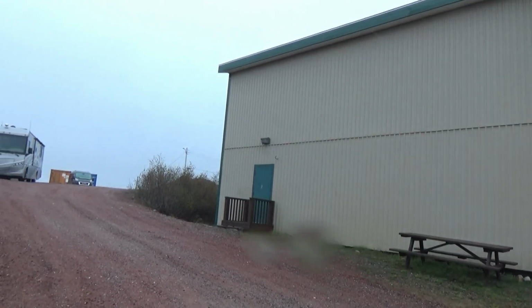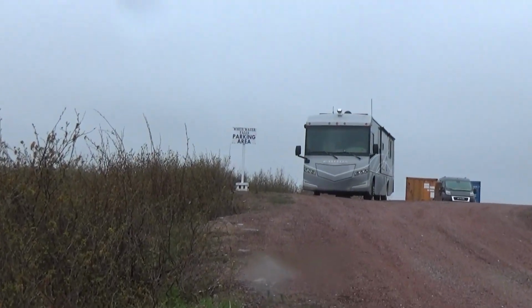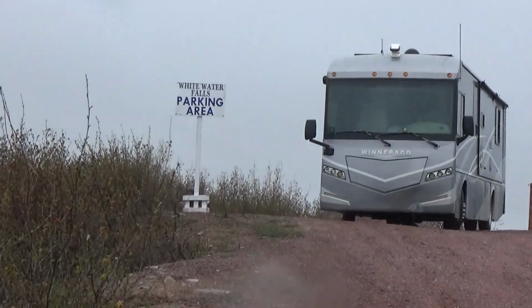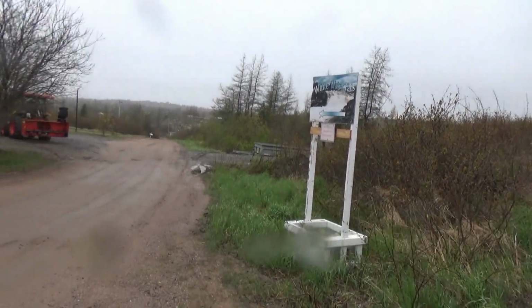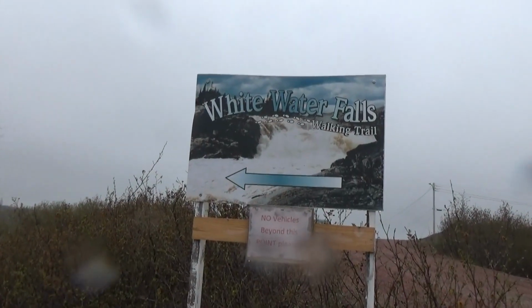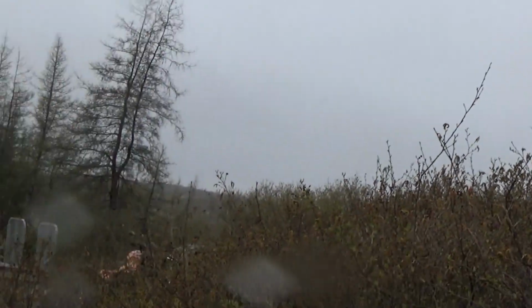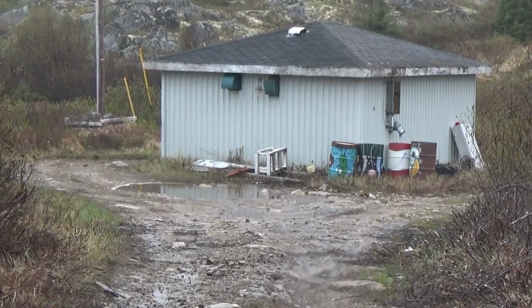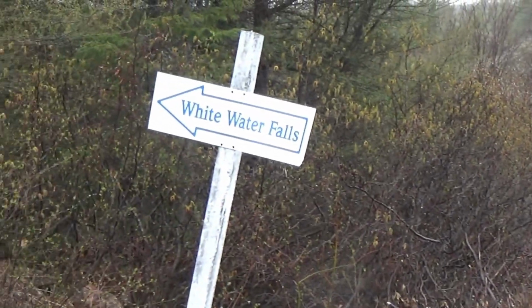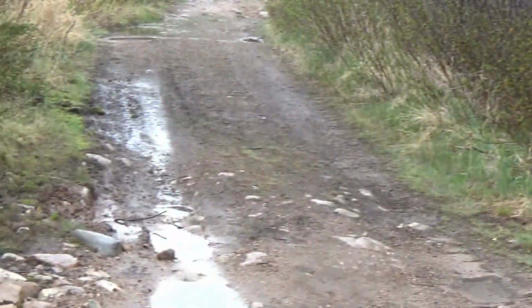You've got the directions marked pretty well, and you park behind this building up there, and then you walk down this road. And I guess this is what it looks like, and I think it's about a 20 minute walk to get to it. A little ways down the road you'll see this sign, and then go off up to the left here.